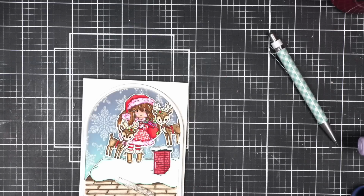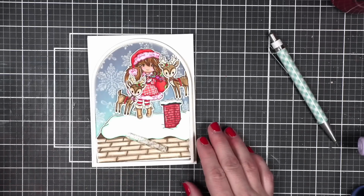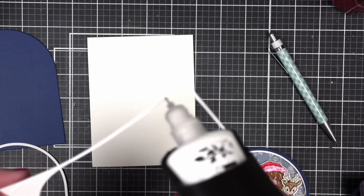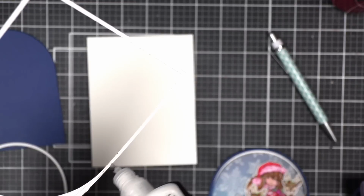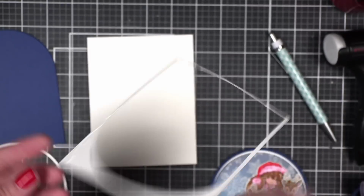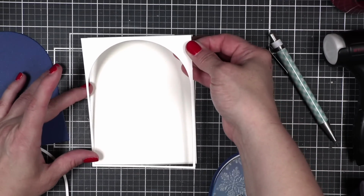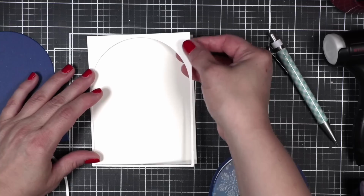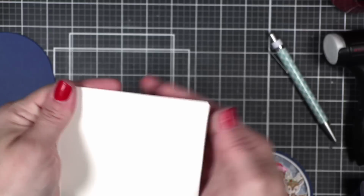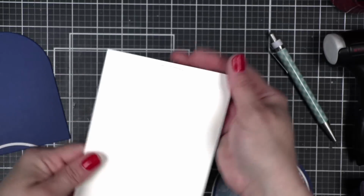From that 4 1/4 by 5.5 inch panel, I am going to place that and glue it onto my card base. And then we're going to glue the frame inside, and then we're going to glue down our ink blended panel and our vellum panel. This helps serve as a guide to help me know exactly where I want this to go as well.